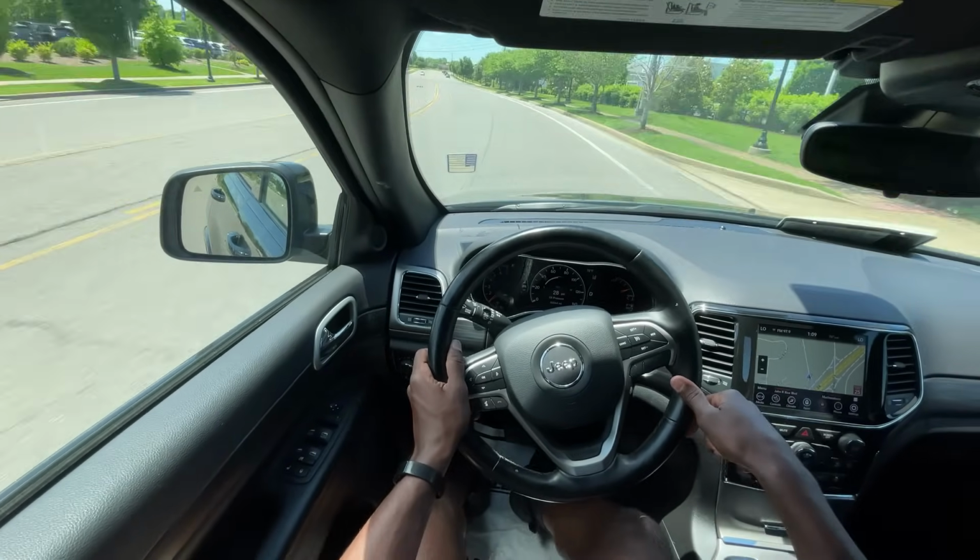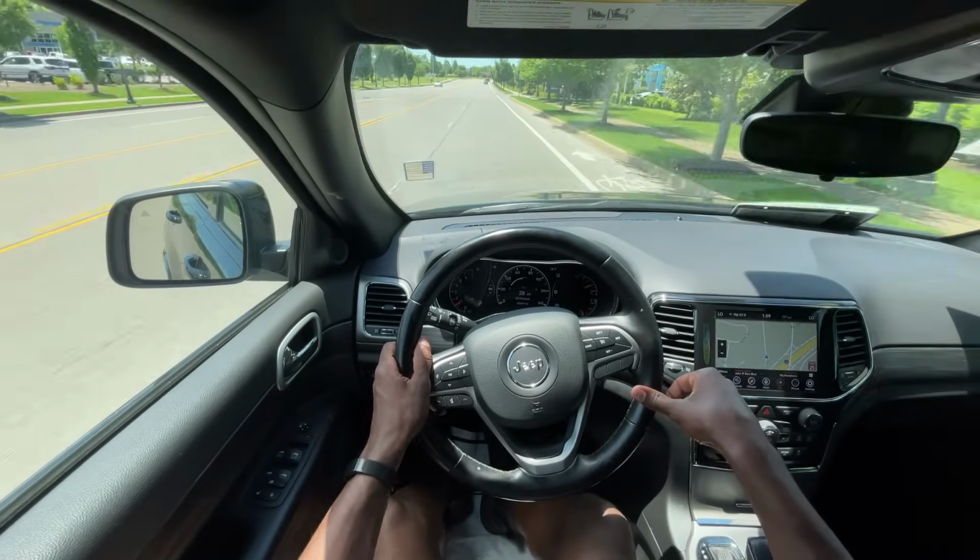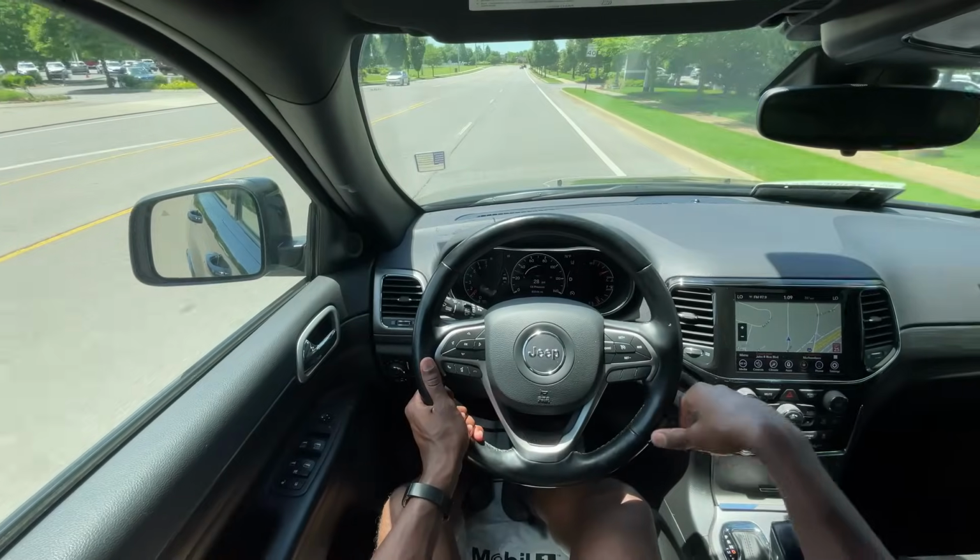With that being said, this will bring me to the end of my review of this 2021 Jeep Grand Cherokee in the Altitude trim level.